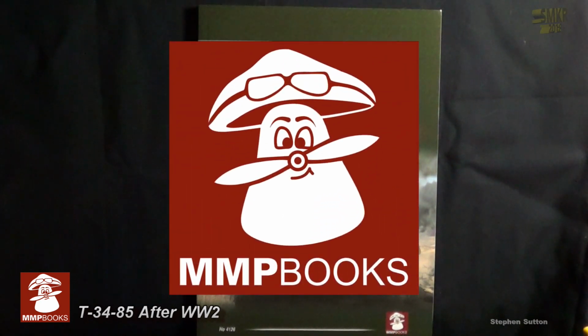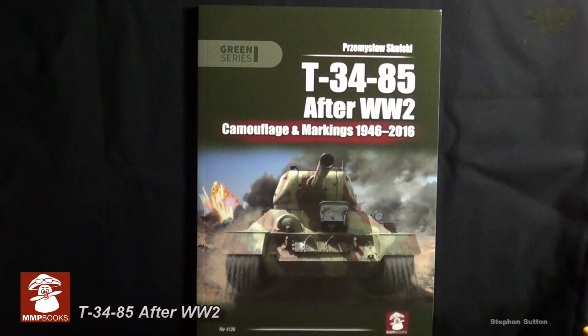Up next is the Mushroom Models Publications T-34-85. Now this is the after World War II camouflage and markings from 1946 to 2016.